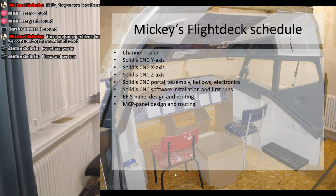Then I will come to making the MCP panel. This will be the first panel where the router can get to its full working length. I've made it 50 centimeters long because the MCP panel will have a length of 47 centimeters, and so I think this will be the most challenging panel on this router.